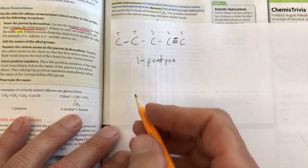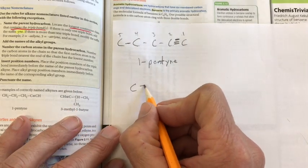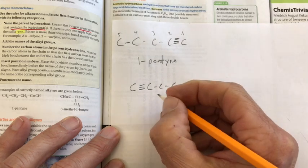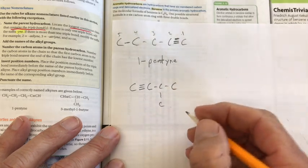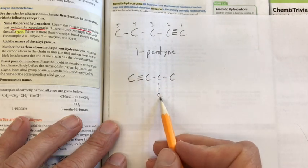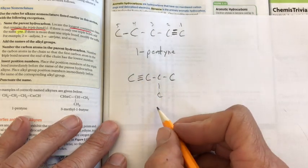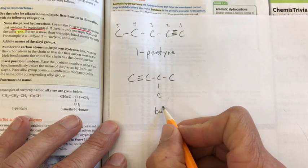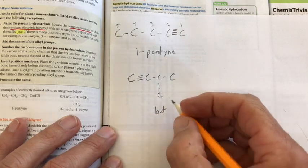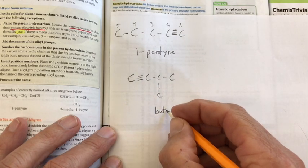To give us another example right here with 4 carbons and then a methyl group as a chain. So how are we going to name this? You can count 4 this way, or you can count 4 this way, but it's going to be 4 no matter what. So we're going to call it but. And since it's got the triple bond, instead of calling it ane or ene, it's going to be yne.